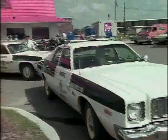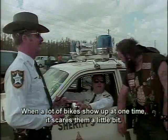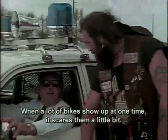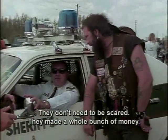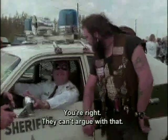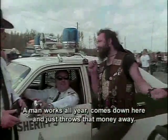But bikers weren't always as welcome as they are today. There's a lot of folks show up at one time that scares them a little bit. They don't need to be scared. They made a whole bunch of money. Right. They can't argue with that. What can you say? Man worked all year, comes down here and throws that money away. Yeah, they spent 99 cents on that bacon and egg breakfast.